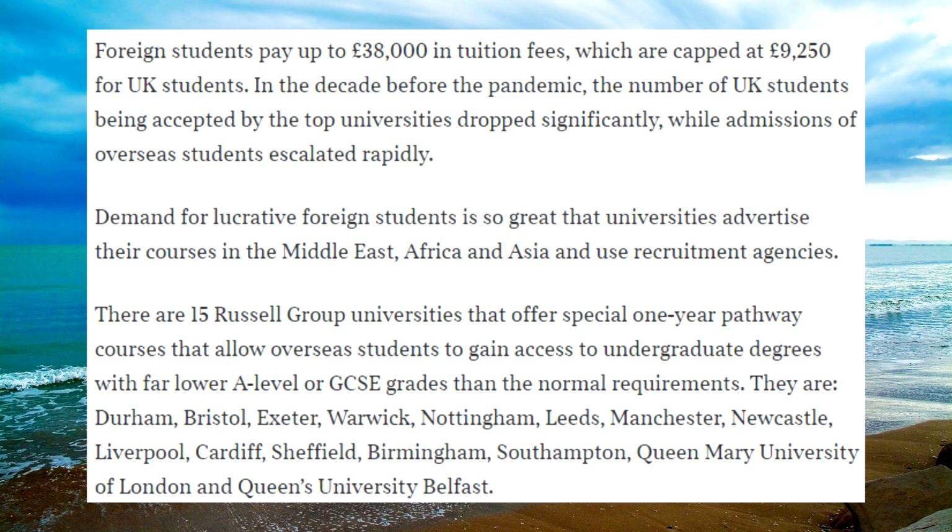And apparently they also advertise in Canada, New Zealand, Australia, all over the world. There are 15 Russell Group universities that offer special one-year pathway courses that allow overseas students to gain access to undergraduate degrees with far lower A-level or GCSE grades than normal requirements. They are Durham, Bristol, Exeter, Warwick, Nottingham, Leeds, Manchester, Newcastle, Liverpool, Cardiff, Sheffield, Birmingham, Southampton, Queen Mary University of London, and Queen's University Belfast.